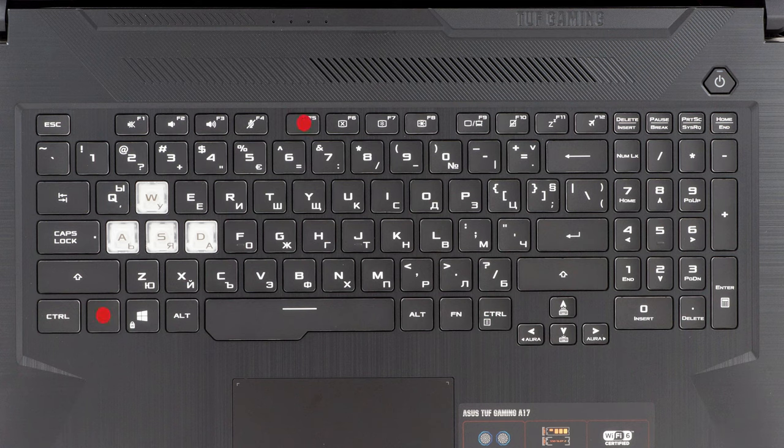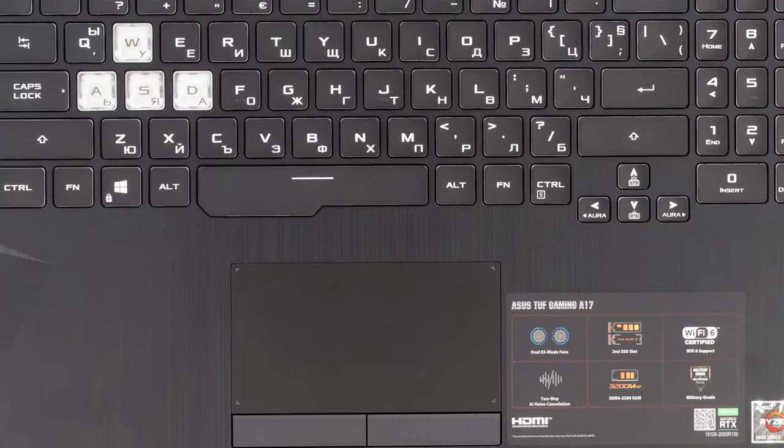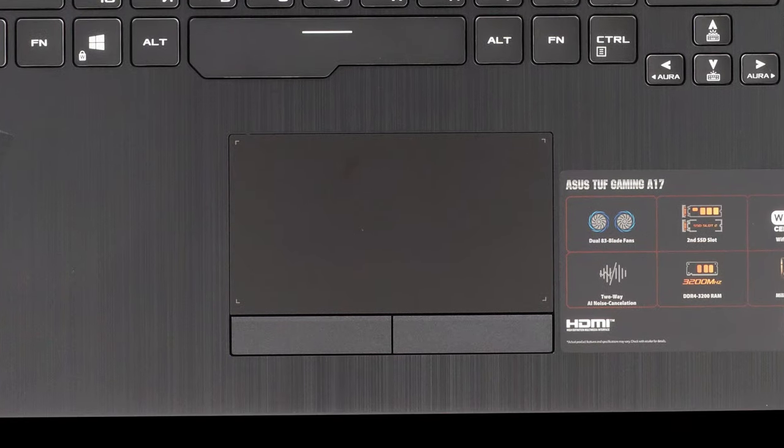It's worth mentioning that when you combine the F5 key with the function button, you can switch between the Armoury Crate performance presets. It is a bit less intuitive than the dedicated button we had on the ASUS TUF F15 FX516, but it's still good to have the option, nonetheless. In terms of the touchpad, we see a quick and accurate unit with a couple of dedicated buttons below it.